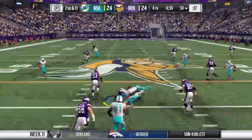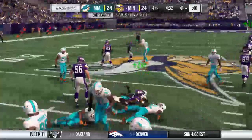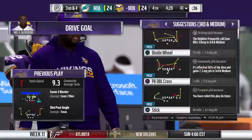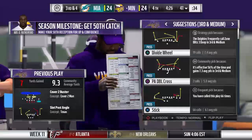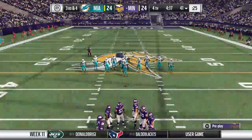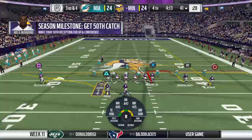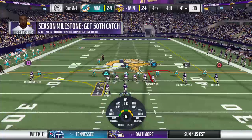Finding his safety valve here. That's complete. Call it a pickup of 7, and just like that, it's 3rd down. Everyone's got to be able to catch the football. Doesn't matter what position you play, but if you're on offense, be aware a ball may come your way. An extra defensive back in the game now here for 3rd and 4.